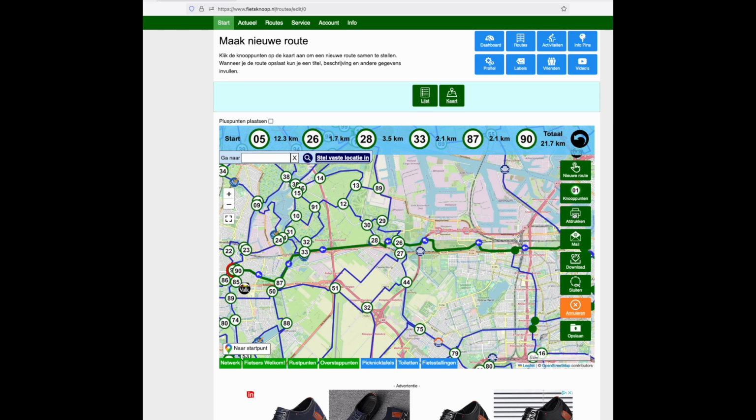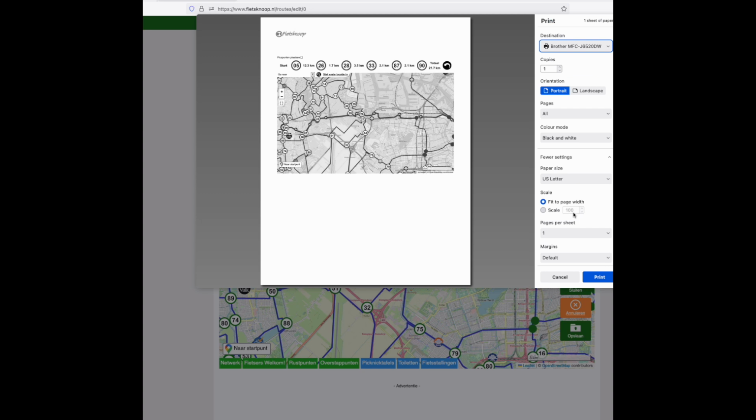You can print a route with all the numbered nodes and a little map. You'll often see people biking with this printout. Very handy.